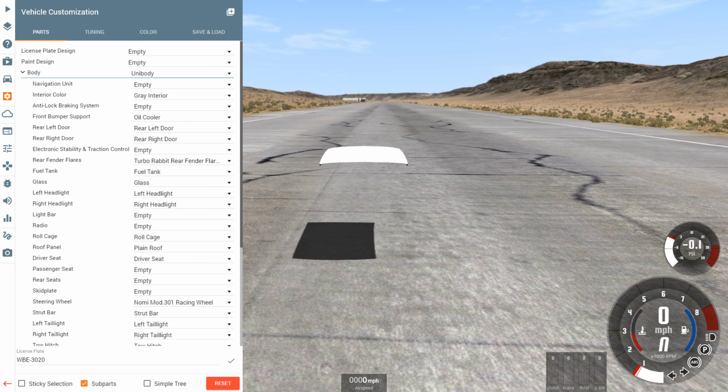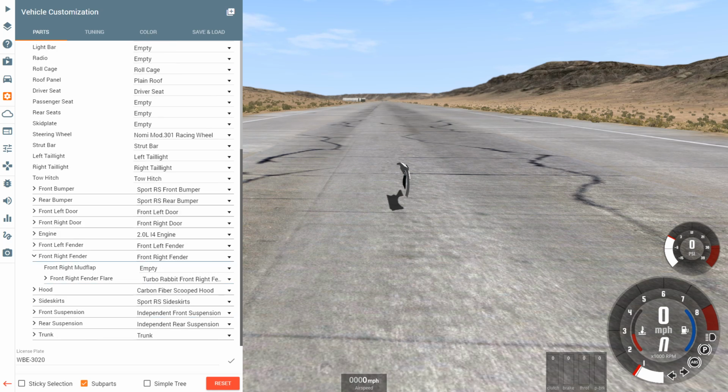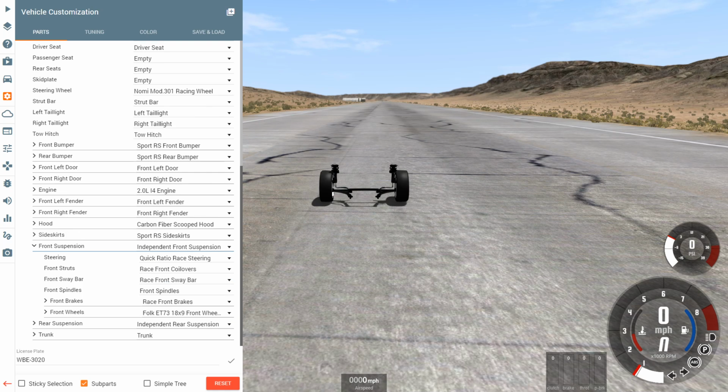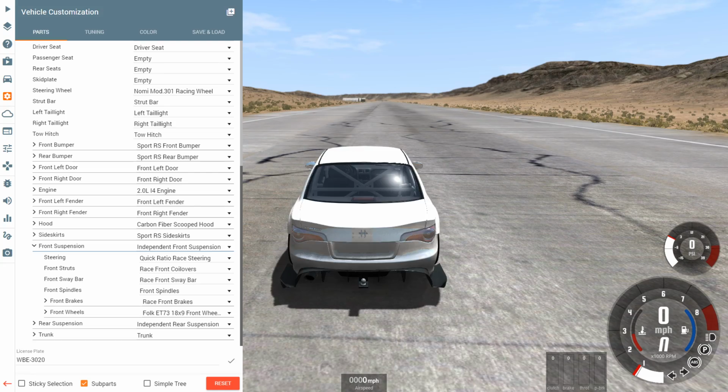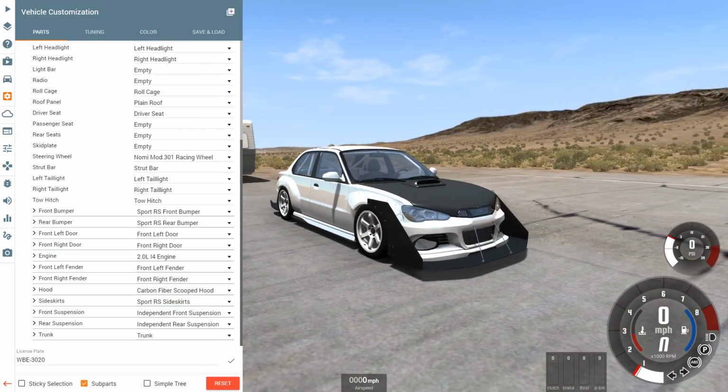Did I see somewhere? I don't know what bit the diffuser is going to be under. That's just for the fenders. Front suspension, perhaps. I don't know where all the bits are on these cars. I tend not to mess about with them too much. We'll just go without the rear wing, and we'll try.